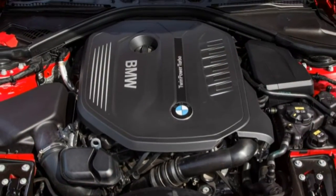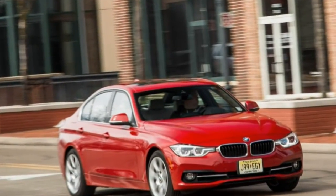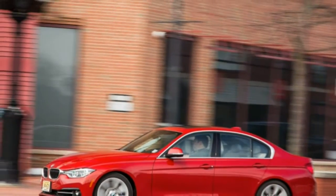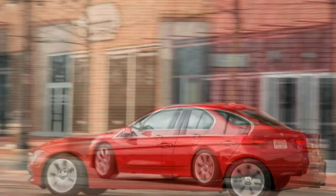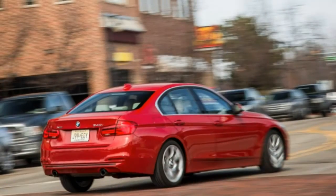Retuning that arrived as part of the 2016 mid-cycle freshening included minor changes to the front suspension, rear dampers, and power steering. Ride motions and body roll are so astutely managed, and much improved over earlier iterations of this generation of 3 Series, that this sports sedan never breaks a sweat attacking back roads.